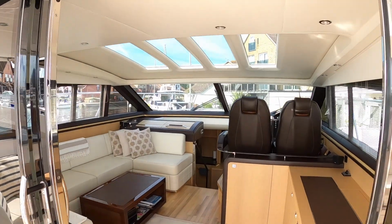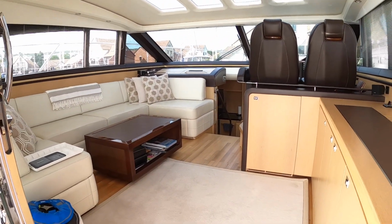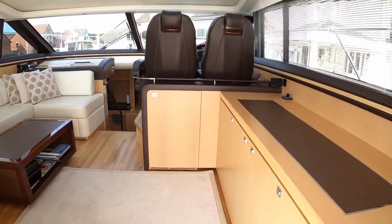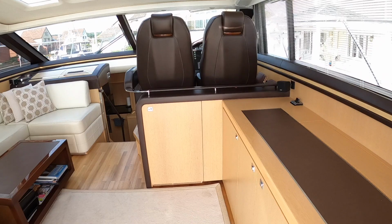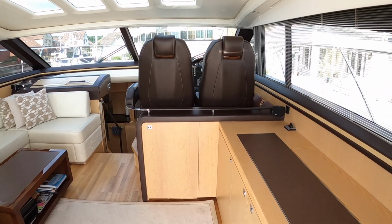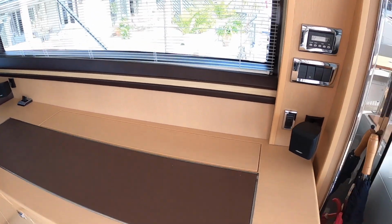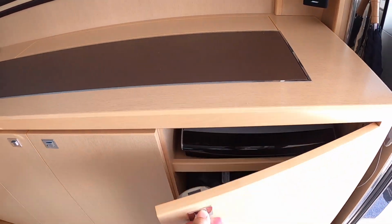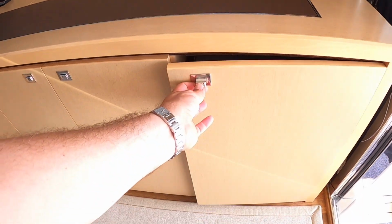And this is what it looks like inside. It has the light oak woodwork with a satin finish rather than high gloss, and I think that looks really good on a V-boat because it's contemporary and it's sporty and it suits the boat well. There's a TV that rises out from behind here, and then if we look in here we'll find things like the AV system. You can see all the DVDs down underneath.